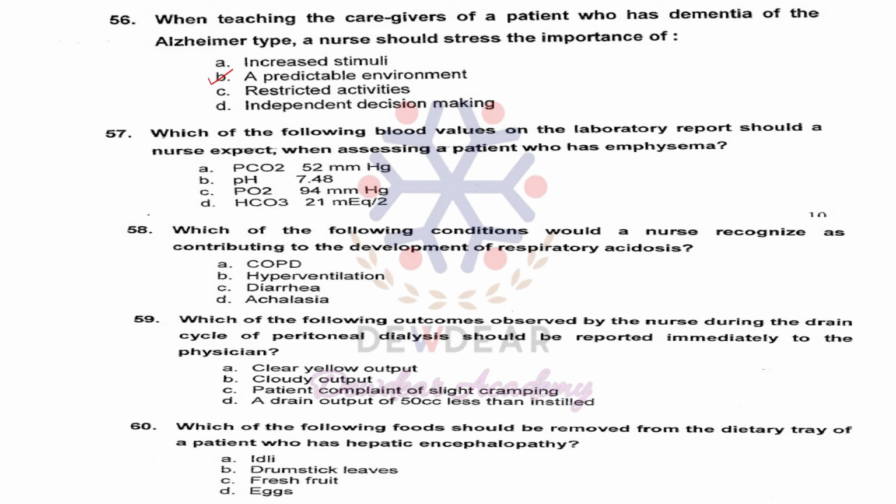Then question number 57. Which of the following blood values on the laboratory report should a nurse expect when assessing a patient who has emphysema? Options: PCO2 52 millimeters of mercury, pH 7.48, PO2 94 millimeters of mercury, HCO3 21 milliequivalents per liter. The correct answer is option A, that is PCO2 52 millimeters of mercury.